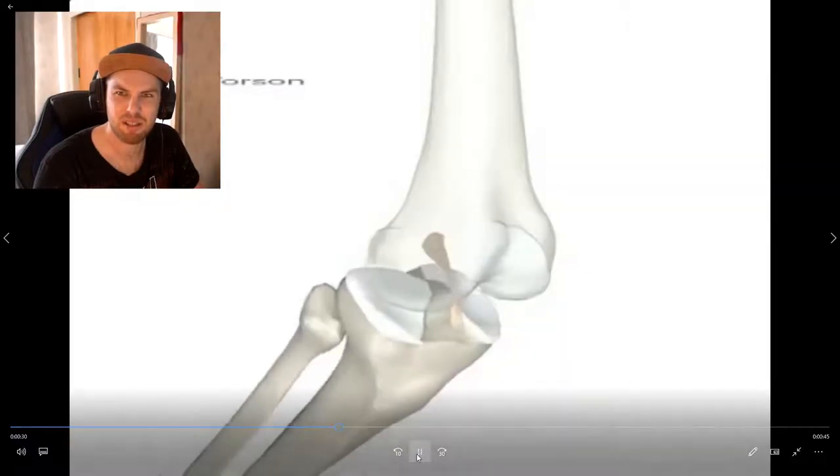So yeah, I found this video. It's more showing how an ACL injury actually occurs. It would be pretty similar to what I already described just before, but with pictures. We'll have some pictures and videos to see along with it. It doesn't actually have sound though.